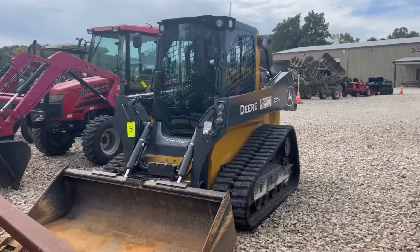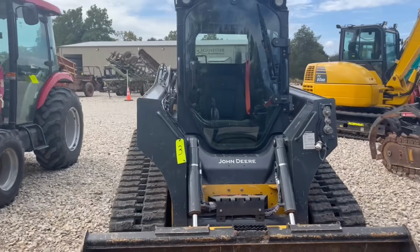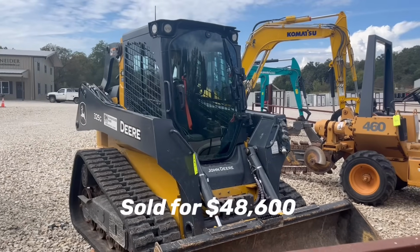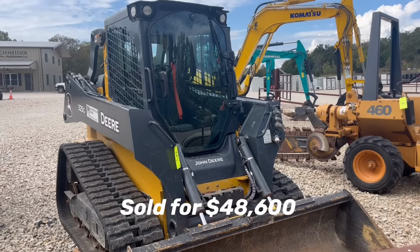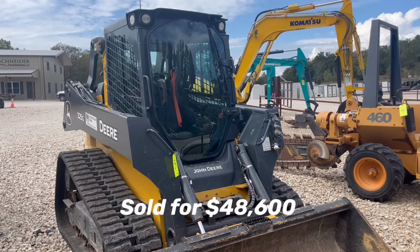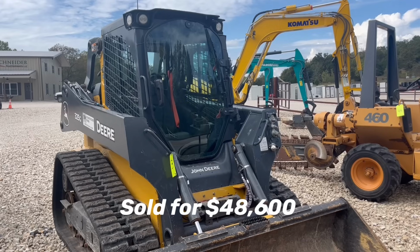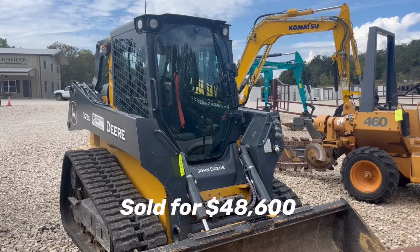Here's a really nice little skid steer, 2022-year model John Deere 325G. Came from just a local landowner here. It was not owned by a construction company or used in commercial work. He's just been using it on his private property to do clearing and different work. It has got 200, I believe, original hours on it. It's a high flow machine.